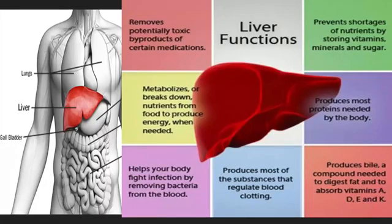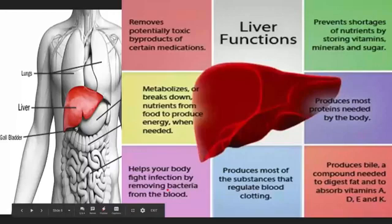So did you know that if your liver is functioning properly, it actually helps remove certain toxins that maybe our medication has in it? It also helps break down nutrients, food. It helps produce energy when we need it. It helps your body fight off infection and remove bacteria from the blood.